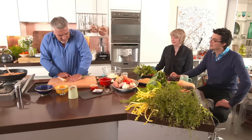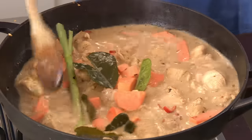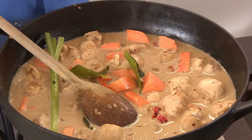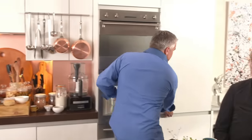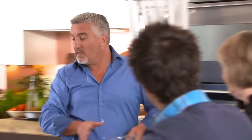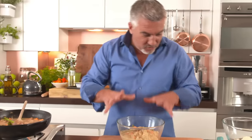Got some lemongrass. I'm just going to crush it and throw that straight in. Now, the whole thing is now in the pan. This will take about 20 minutes, and then pop it in the fridge and leave it to cool. Now, I've got a cold one in the fridge. No, it's not a beer. It's the inside of the pie, which has been chilled.